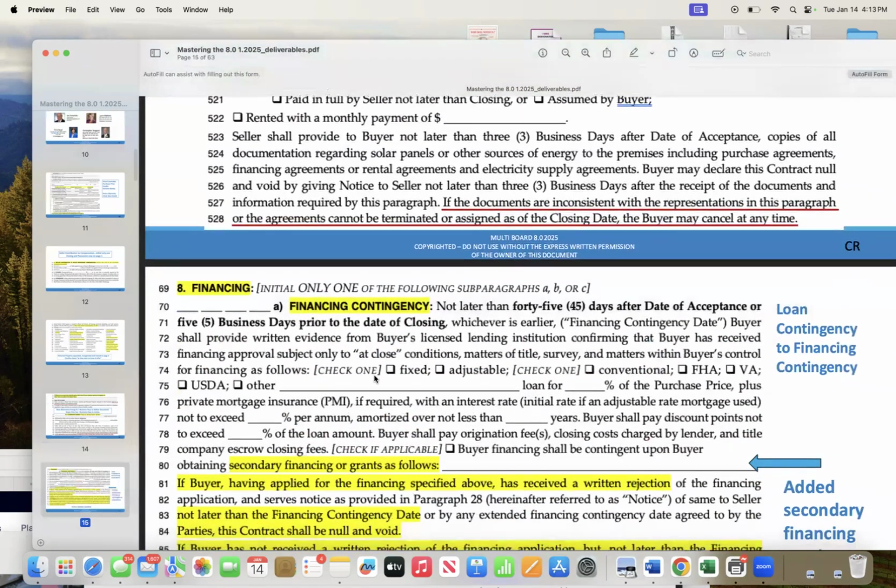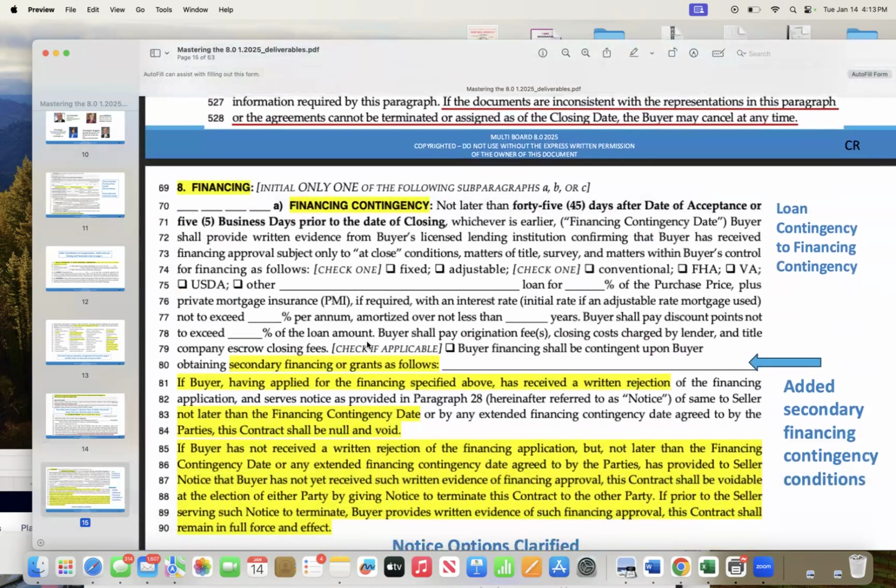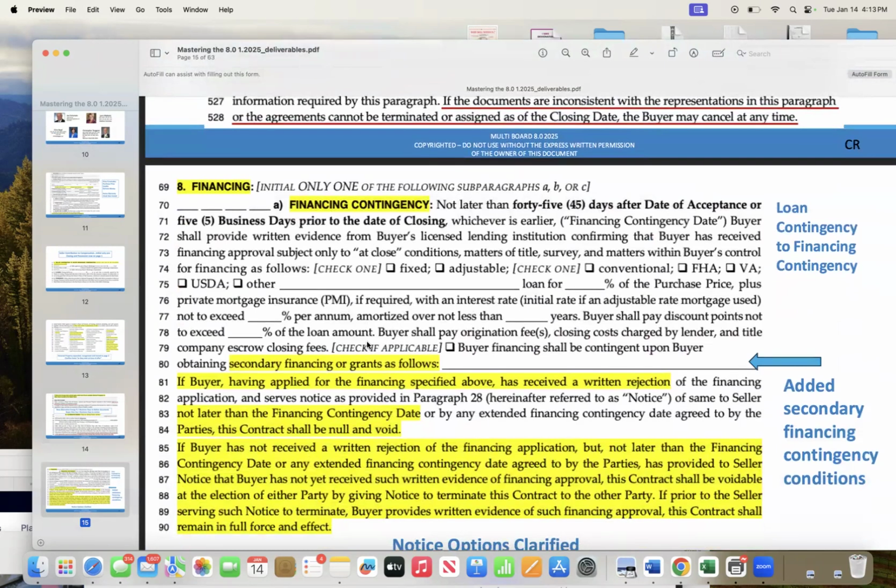All right. Then number 8, financing contingency. There are a lot of changes in here. Secondary financing or grants as follows. We had a regular FHA, VA, USDA, other, but then secondary financing or grants as follows. If the buyer, having applied for financing specified above, has received a written rejection. So this adds secondary financing, since there are different ways of getting financing. They added that option in there as well.